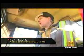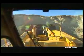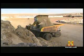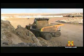Starting to come into the bank, hoisting, curling the bucket as I go through. Usually it takes about 4 or 5 buckets to fill the truck. That's about 400 tons of dirt to fill the biggest haul truck.